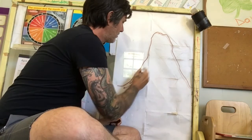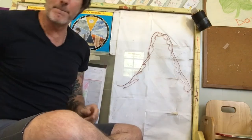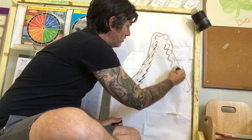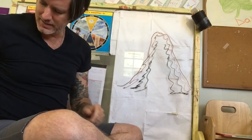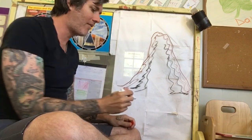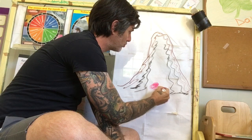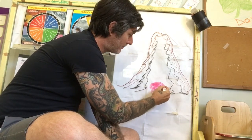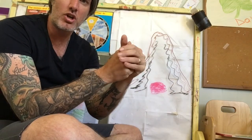We can color it a little bit. We can add some black in there. And we definitely need some red for our lava pit, our magma pit down here. It's all lava.